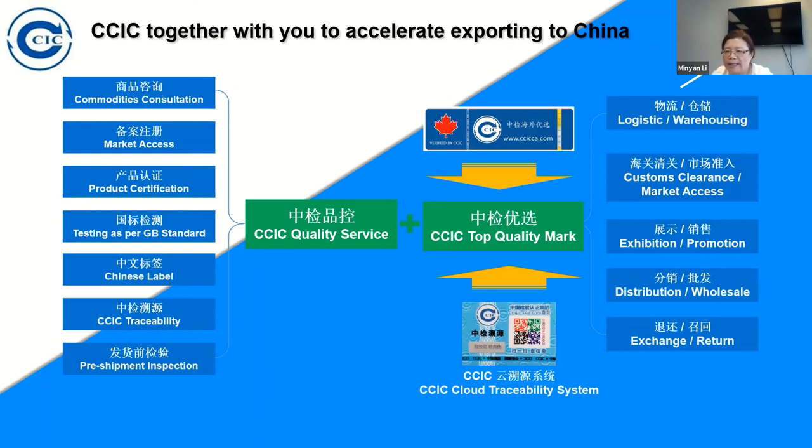The CCIC Top Quality Mark Scheme has introduced Canadian quality products together with their brands to Chinese customers. CCIC certificates have been recognized by Chinese authorities at all levels to verify different overseas quality products. And the CCIC Cloud Traceability System has provided millions of queries for commodity information directly to Chinese consumers. So please contact us once you have any doubts about trading with China, and we are willing to assist you to achieve your goal in the growing Chinese market.